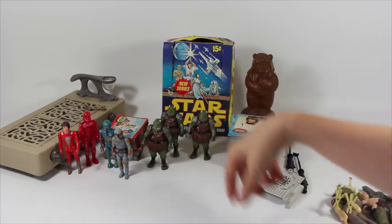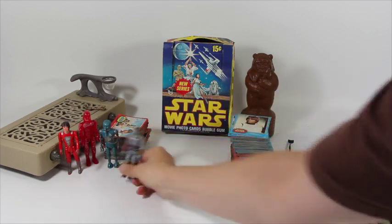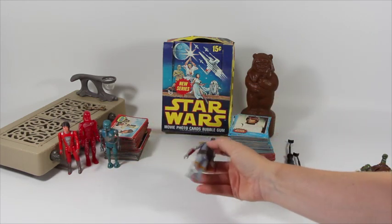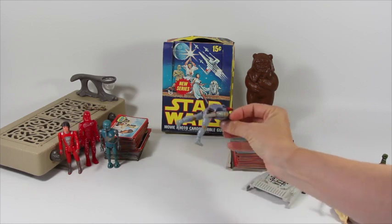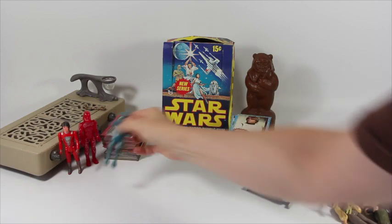More Jedi. Lots of little piggies. It was a good piggy week. Another Boba Fett, for everyone that likes Boba Fett. This one, pretty crappy shape. All the paint's gone off of his chest pretty much, and he's kind of loose. So I'll just throw him around.